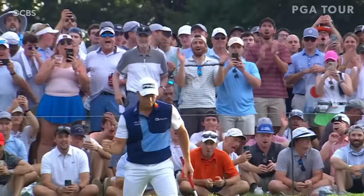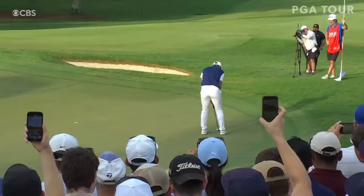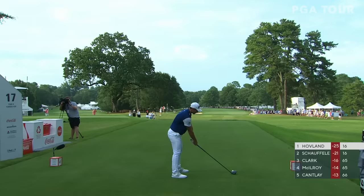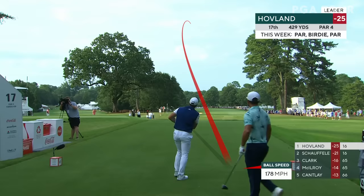To that left side. Four up, two to play. Look better the third time. Only place he can really get in trouble is a bad lie from those left bunkers. This is perfect. Big high fade up on top of the hill.